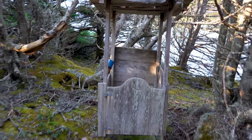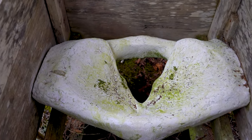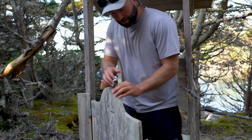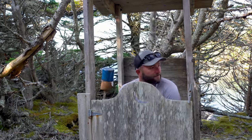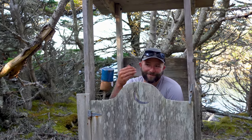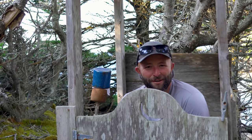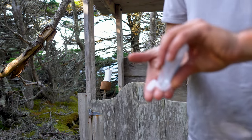Another funky thing about this spot, I'd say one of my favorites, is the outhouse. Built with a whalebone. It seems really old. Hopefully I don't fall in. The bone's a little narrow. I really gotta fit my junk really far back. It's a little weird, the butt placement. The bone fits my butt perfectly. I guess now I could say I pooped through a whalebone.